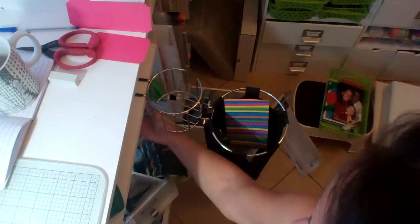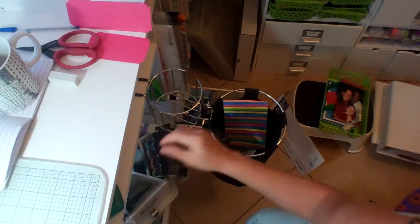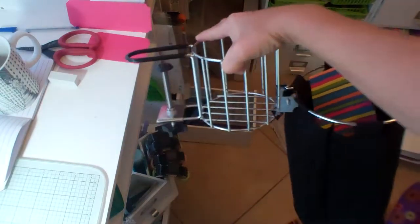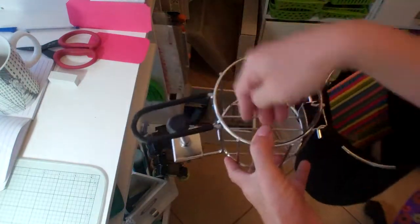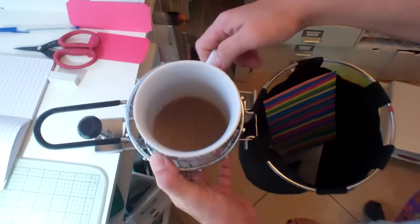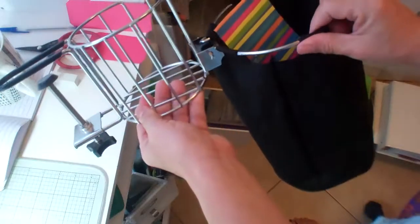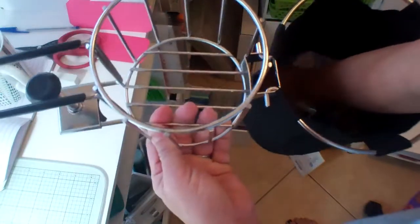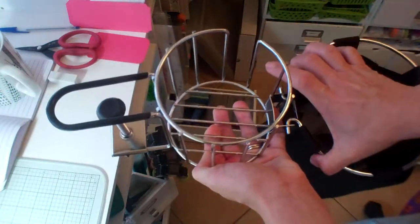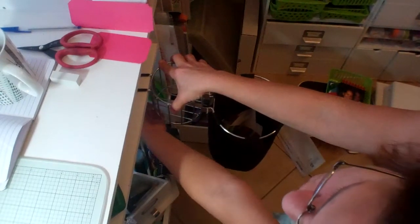So, here's how it works. You unscrew it, and see, it has a clamp, and you clamp it to your table, and then your drink, and I have my big mug, will fit in there. Okay, coffee, and then it has this awesome bag, and it seems like it's not a very big bag, but let me tell you, it holds a lot, and then this part, let's clamp it back here so I can show you the trash part.